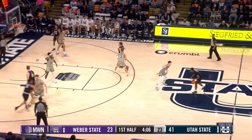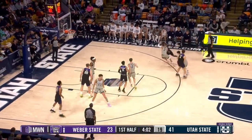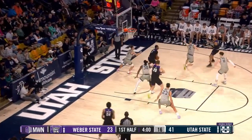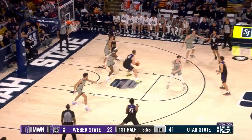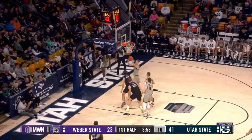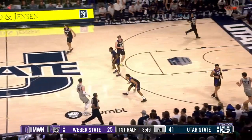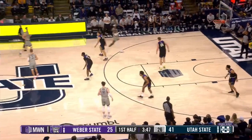Kohler back to Cunningham. Cunningham trying to slip it to Verplanken, but can't, so he keeps it himself, drives to the right side, gets on the right low block, then leaves it back up top, then to Chu. Chu to a driving shot, up and good by Dyson Kohler. Good job by Chu, snapping Utah State's 7-0 run, slipping the pass to Kohler, who's able to get the floater.